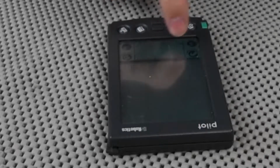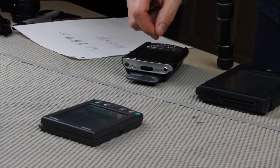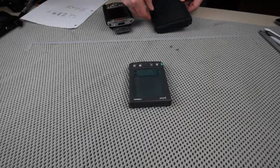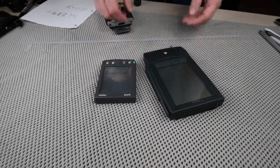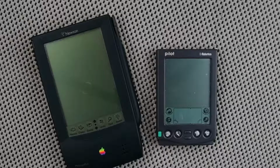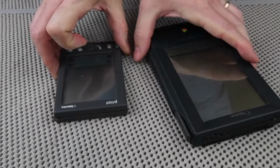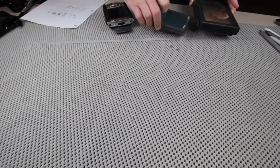And it actually let you write on the little screen using a thing called Graffiti, which I still have the habit of using. The contender at the time was this one here. It was the Apple Newton. It was out a few years before, and I was thinking of going with it. It was a lot more money, but as it turns out, the Palm Pilot ended up being a much bigger hit, so my choice was right.